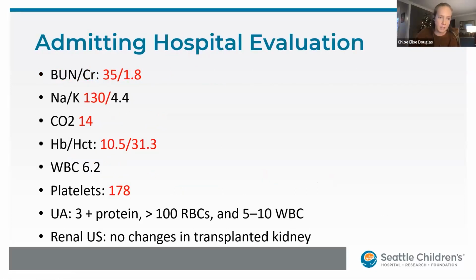At our hospital, her creatinine was 1.8 as it was at that last check at the outside ER. Her sodium was 130 and her bicarb was 14. Her H&H had somewhat decreased to 10.5 and 31.3 with a stable white count of 6.2. Her platelets had also decreased to 178. She continued to have proteinuria, microscopic hematuria, and 5 to 10 white cells. We repeated the kidney ultrasound in-house, and overall there were no changes in her transplanted kidney.